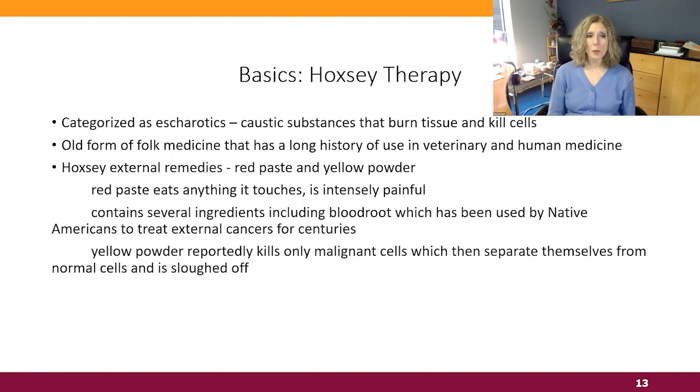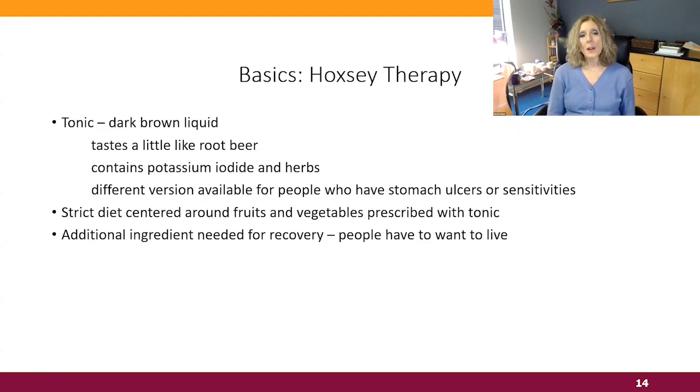The tonic was a dark brown liquid, tastes a little bit like root beer, contains potassium iodide and herbs, and at the end I'll give you just a brief overview of the value of the particular ingredients. And there's different versions of this available, and I'll go into some of the difficulties with the formula later. He also prescribed a strict diet with fruits and vegetables and an additional ingredient needed for recovery. He firmly believed that people had to want to live, and he believed in the psychology of the cancer patient who survives.